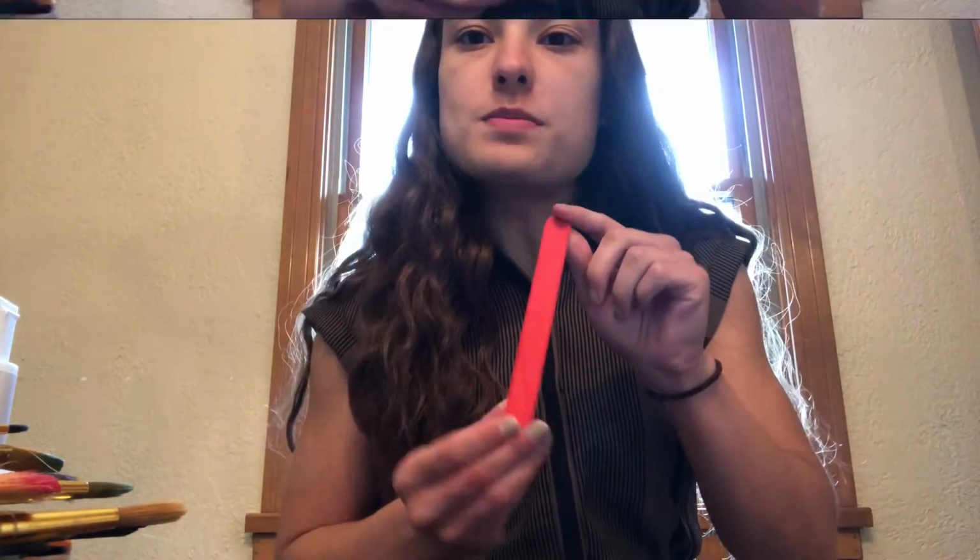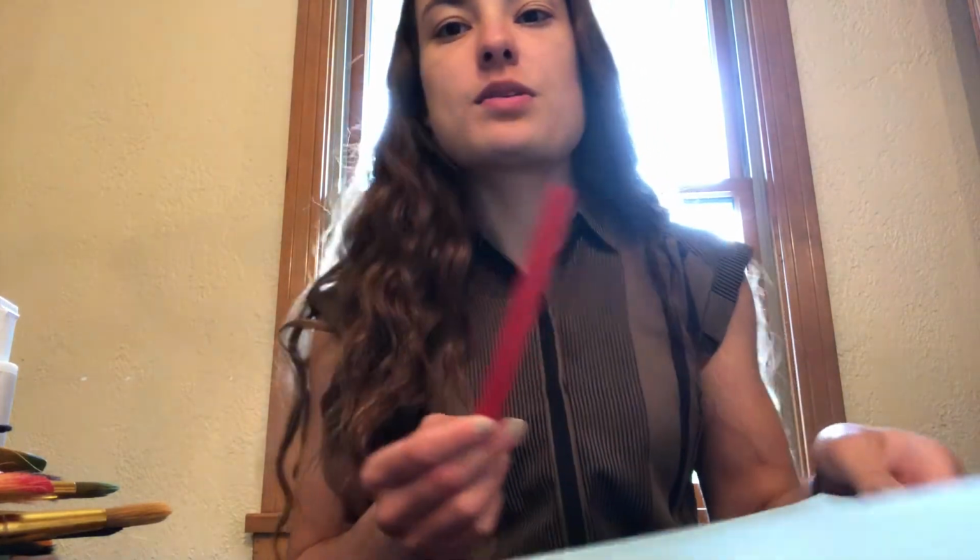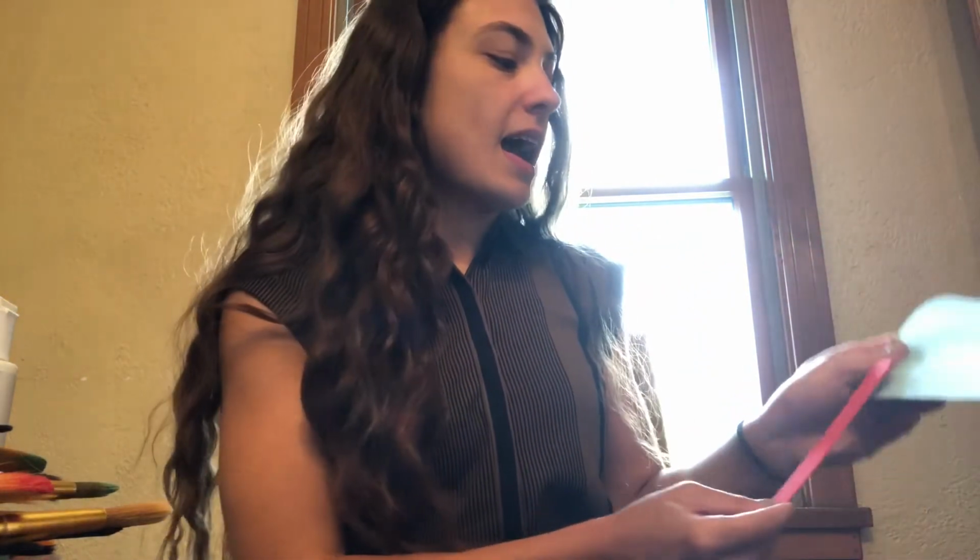I also have a popsicle stick. This is a red one, as you could tell. If you just have a regular one, that is fine. If you don't even have one, that's okay. You can make one out of paper by simply folding your paper up until it kind of looks like a rectangle, and it is going to be used as our flagpole. So let me show you what we are going to do.